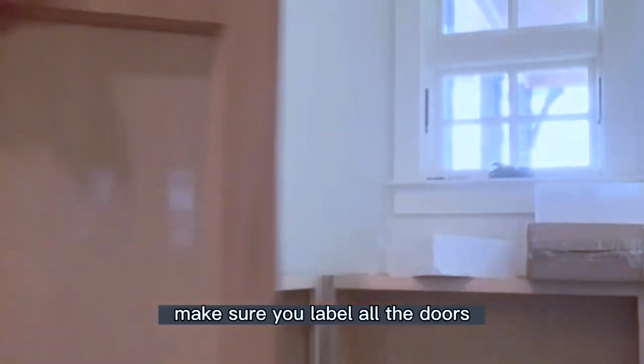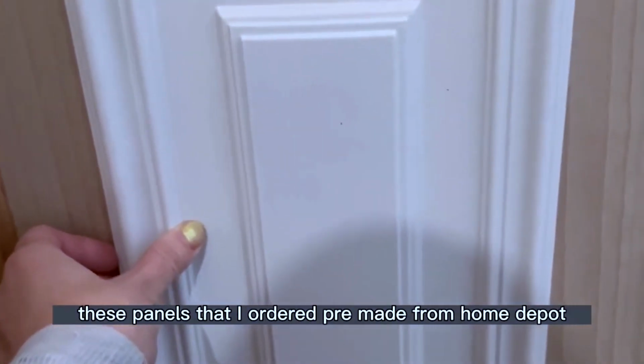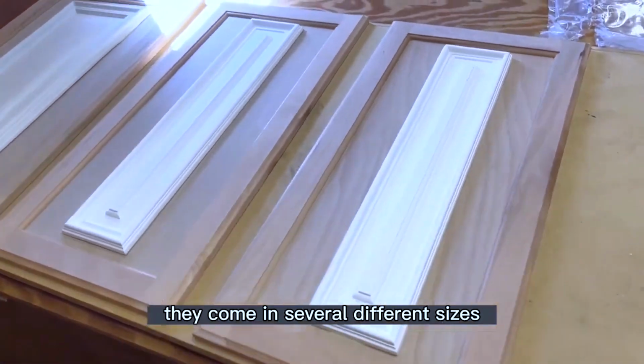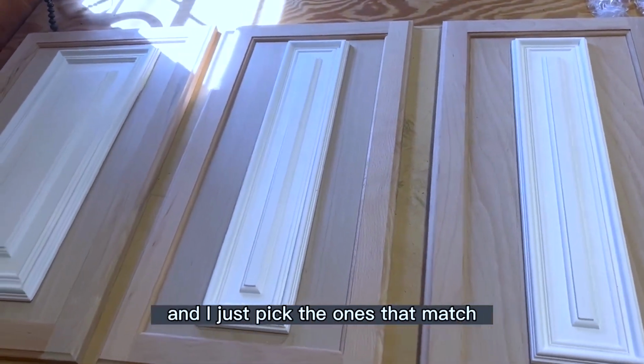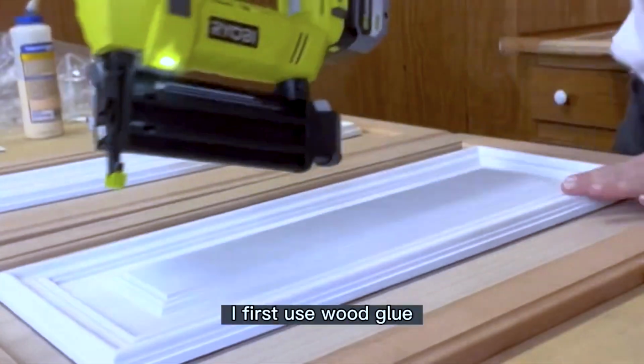Here's a tip: make sure you label all the doors and which cabinets they go on. Now here is my secret weapon: these panels that I ordered pre-made from Home Depot, and I have linked them below. They come in several different sizes, and I just picked the ones that match these particular doors the best. To attach the panels to the front of the doors, I first used wood glue.